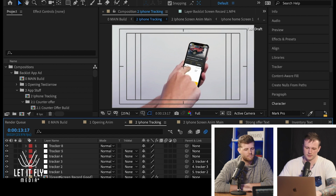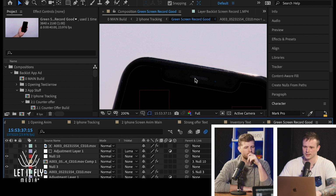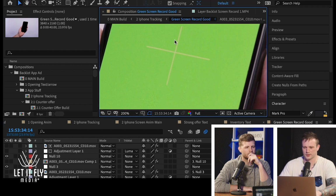So if we look at what I had to do, this is my base comp where I just had to track stuff. Multiple nulls, I'll turn my key off. So we just put tracking points on the screen.